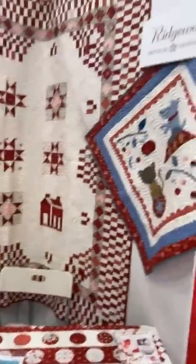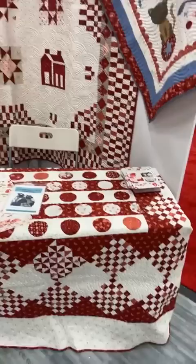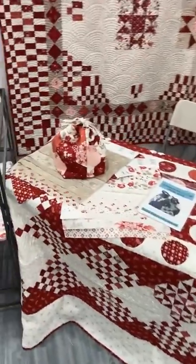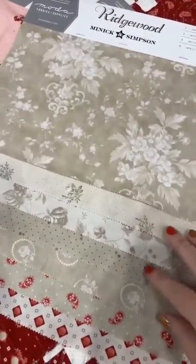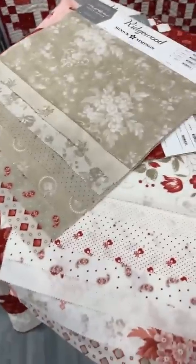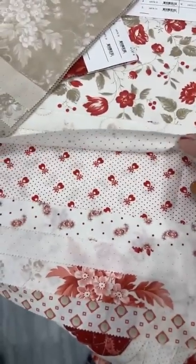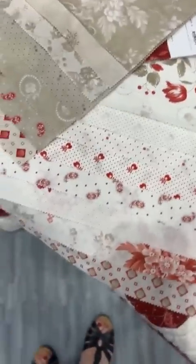Okay, behind me is Minnikin Simpson, and she's showing her Ridgewood collection. This is a beautiful red, pink, taupe, or stone tan collection from Zenic and Simpson. Lori Simpson always has these beautiful traditional designs, but they never feel dated. You can always incorporate them in a lot of different ways.